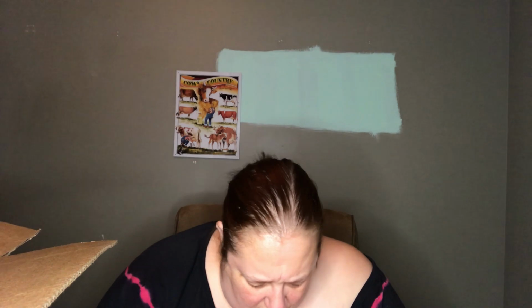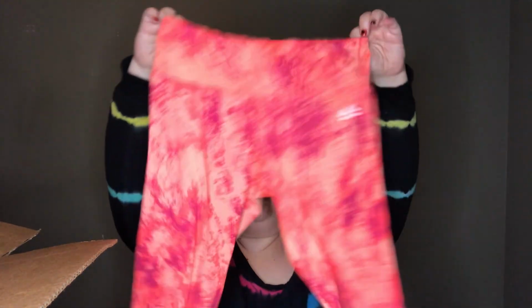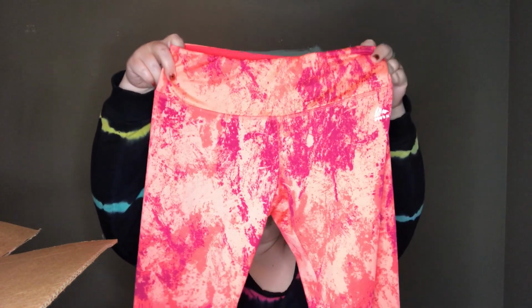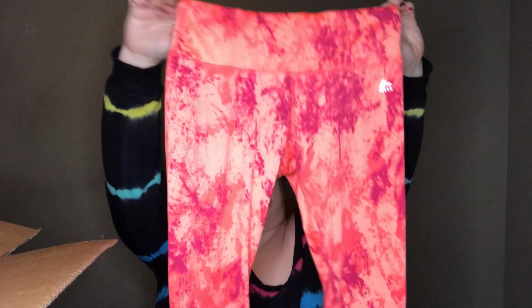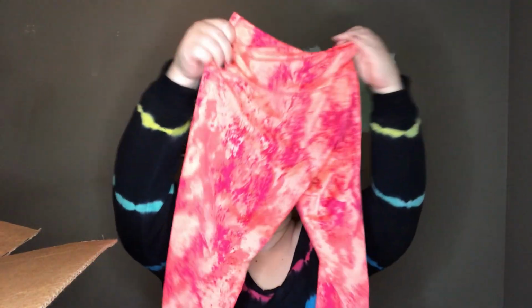Comparatively, yeah, like no pilling in the crotch area or anything like that. And the elastic still feels good. Let's see the inside. Yeah, everything looks good. So I probably won't get a ton for these. I'll probably list them for maybe 15, 18, something like that, and take offers. But I'll definitely get my money back.